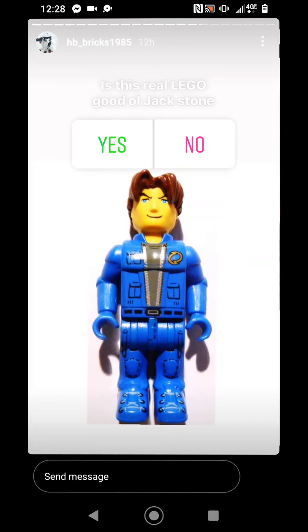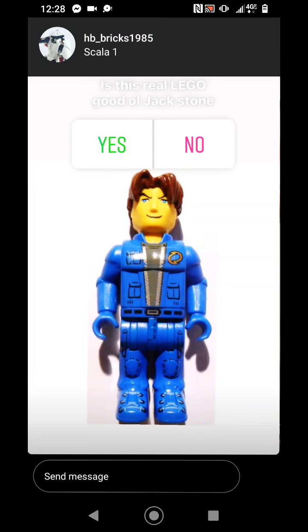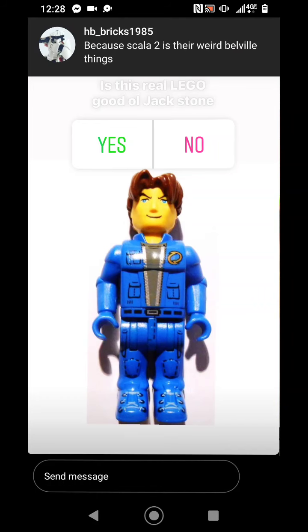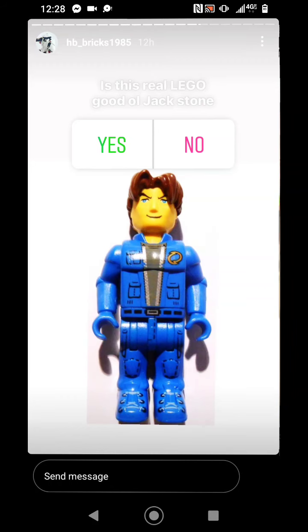Alright. I grew up with Jackstone. I grew up with Galidor. I willingly bought them or asked for them as gifts as a kid. I found nothing wrong with them. I played with them. I changed them around. Jackstone as a figure is not that changeable. Scala 2 is their weird Belleville things. Gotcha.